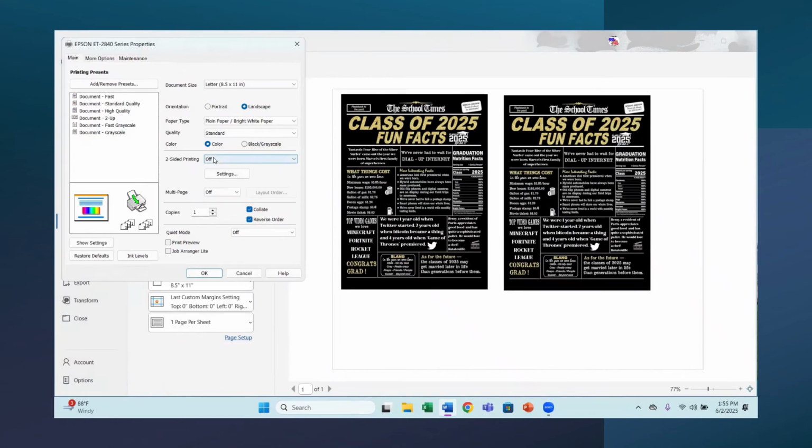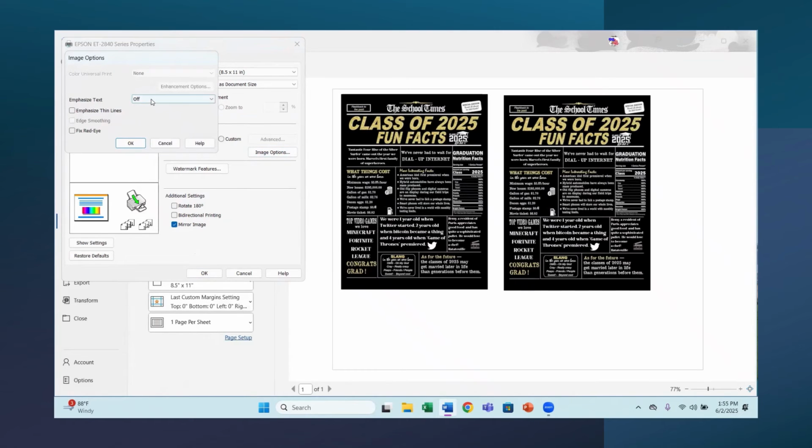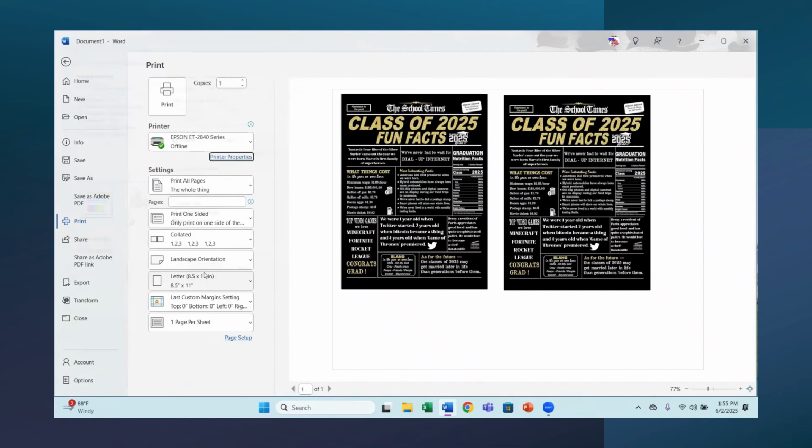So I am going to go under printer properties here, and I am going to select premium presentation paper matte and high quality. And then under more options, I am going to turn bidirectional or high speed off, and I'm going to mirror my image for sublimation. And under image options, this is a preference of mine. I like to emphasize more and emphasize thin lines. And now I'm going to hit OK and OK. And I am going to get these printed so that we can get them pressed on our whiteboards.